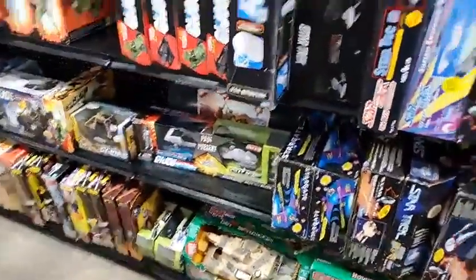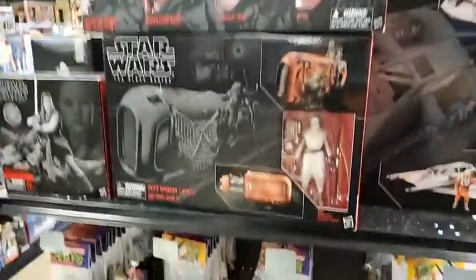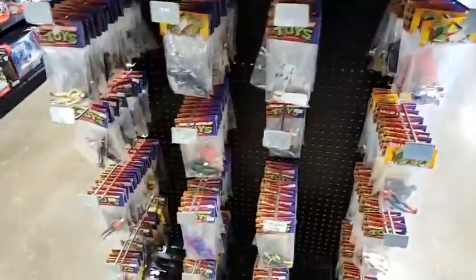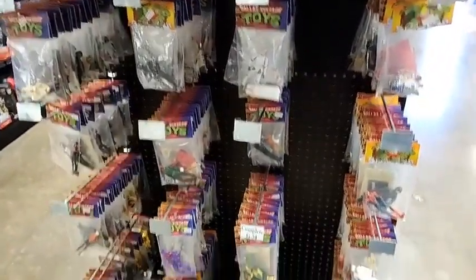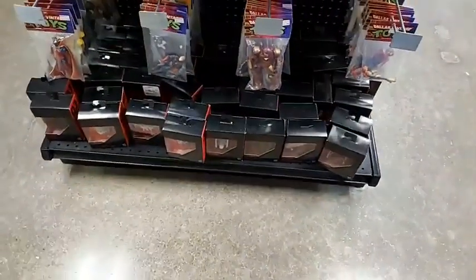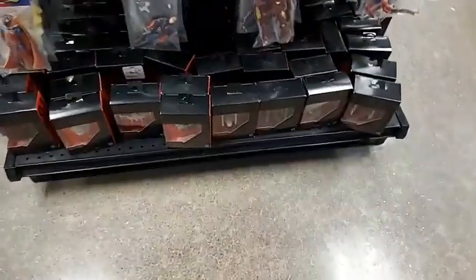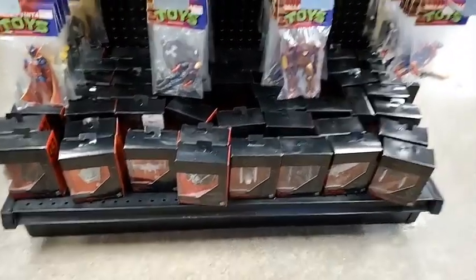Star Trek. Black Series. A couple of Black Series Star Wars over here. And on this end cap on the other end, there's some loose Star Wars Vintage Collection figures, and then a little bit of a mix of Marvel Universe figures. Got some little Star Wars die-cast vehicles, the little Black Series line. They don't make these anymore. But we got a bunch of them on the very bottom here.